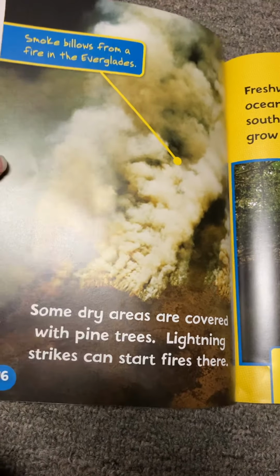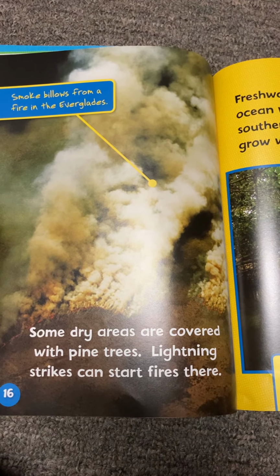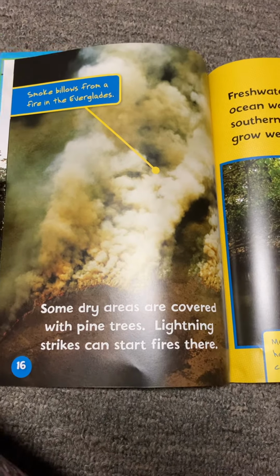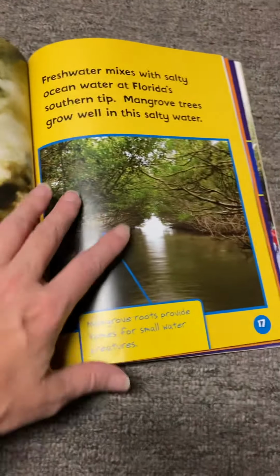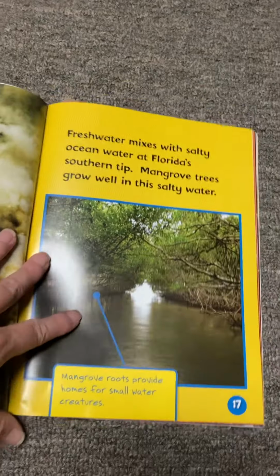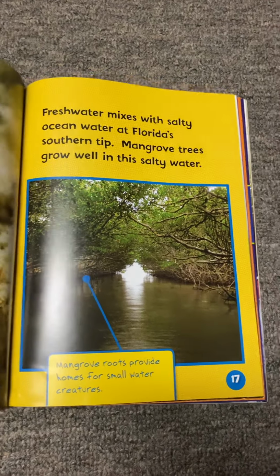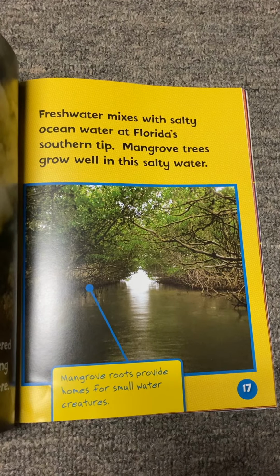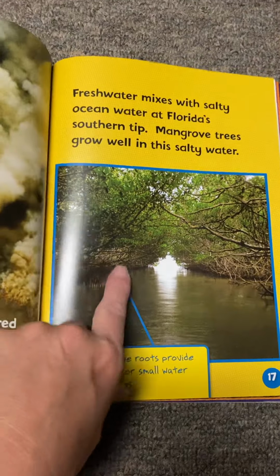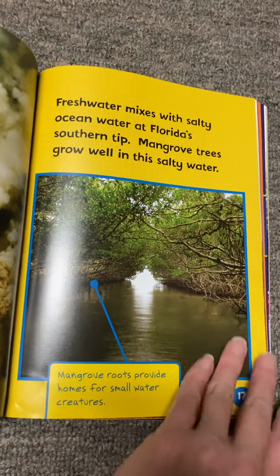Some dry areas are covered with pine trees. Lightning strikes can start fires there. Smoke billows from a fire in the Everglades. Fresh water mixes with salty ocean water in Florida's southern tip. Mangrove trees grow well in this salty water. Mangrove roots provide homes for small water creatures.